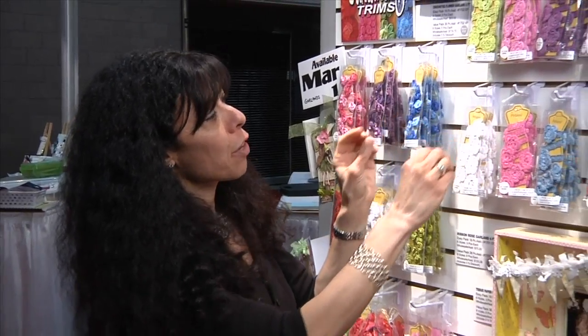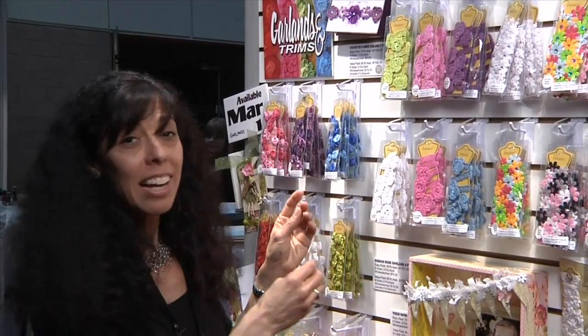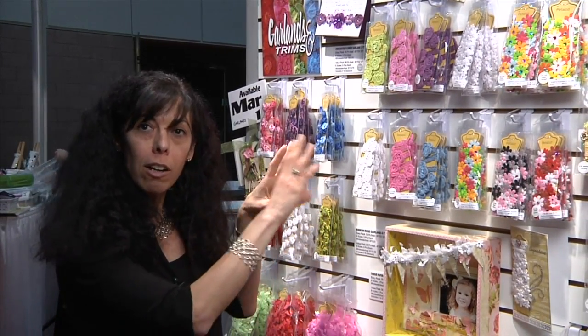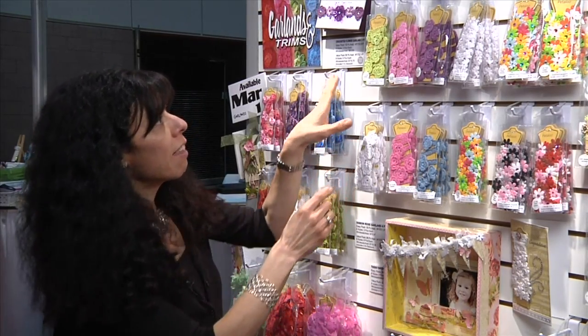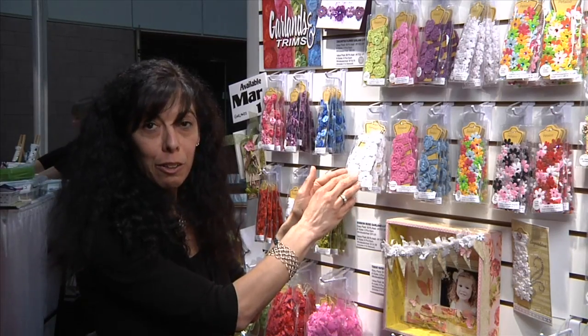We also have new crocheted garlands. This has been a really big hit here at the show, because again, like the crocheted flowers that I showed you before, people want the garlands to go with it, so you can add the larger flowers and the leaves to it and make a really nice card or layout. They come in 6 different colors. They also come in the white, so you can color it as well.